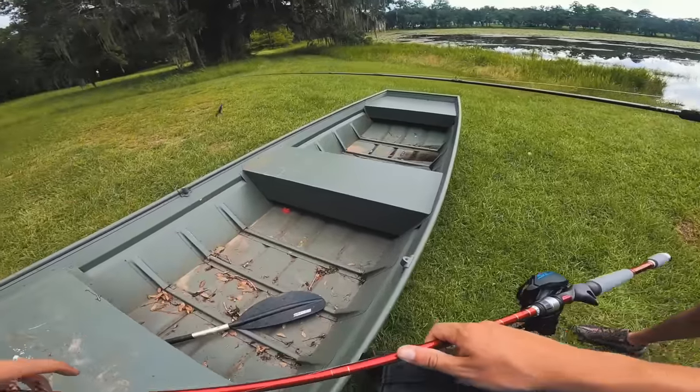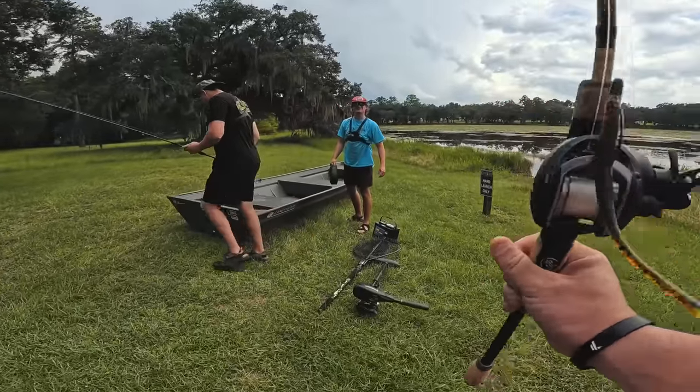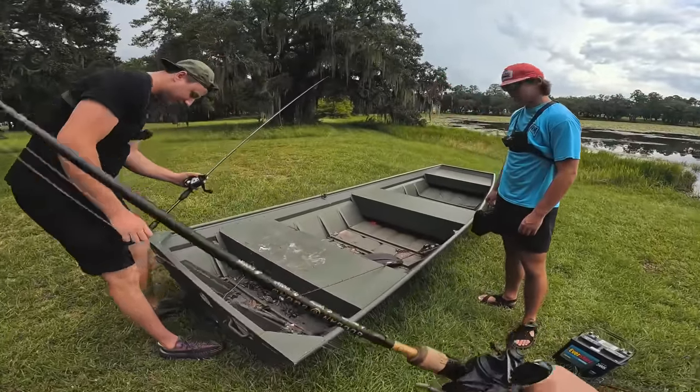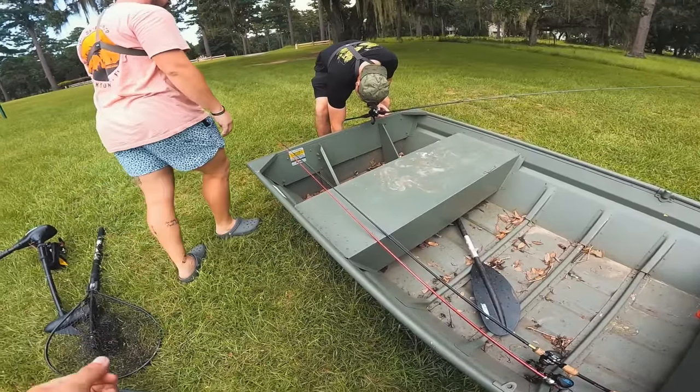I kind of want to go lose a tournament with this reel. Dude, that would be awesome. All right, boys. $1 versus $100 versus $1,000. May the best fisherman win. And if you don't catch a fish on a $1,000 fishing reel, then you should probably just quit fishing.